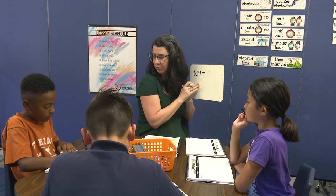Excellent. Okay, I'm gonna put these right here. So now we're going to use our spotlight words to help us with our game. And this is called build a word. Okay, so these are gonna be big words because I'm putting together different parts to make a big word.